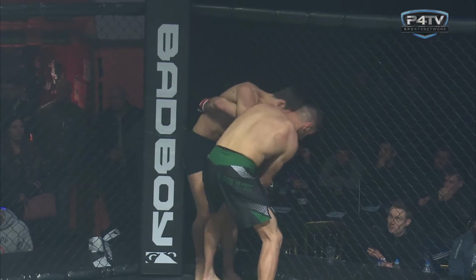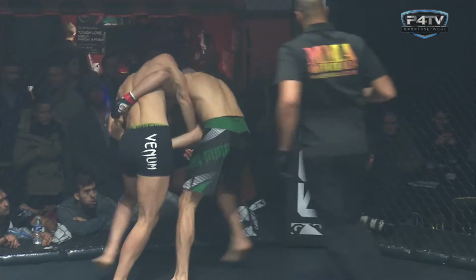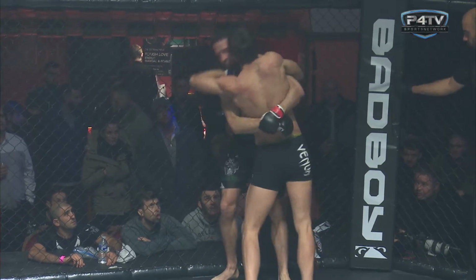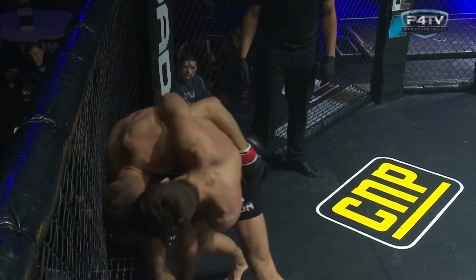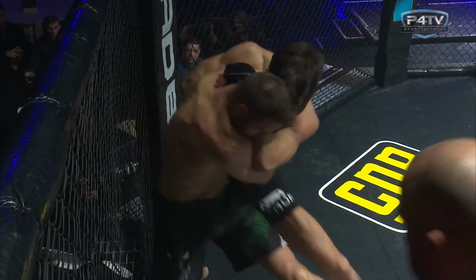I'd like to see Jay using his distance a little bit more and them punches are landing, Ian. Yeah, I think he closed the distance too quickly, working the strikes in, and ends up back in this clinch, where it's a very 50-50 position.